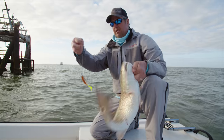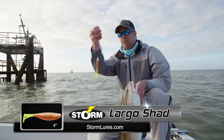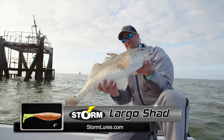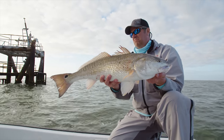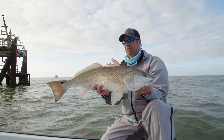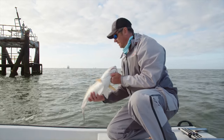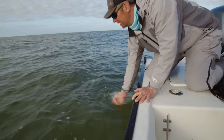Oh, there's the bait. Swim jig. That's a GT360, New Penny chartreuse tail. And that's what tried to kill it. What would you say? It's about 26, 27 inch red? Yeah, I'd say 27. Nice. All right, I'm going to fire that one back. Thank you. Redfish. See ya.